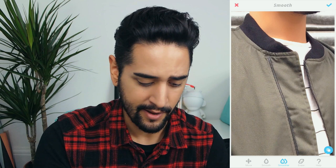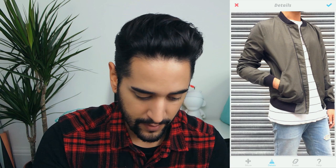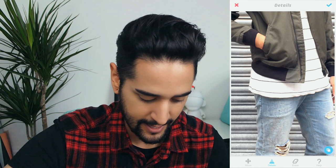Then you could do things like details. If I want, I don't know, the texture in the jeans to pop out a bit more, I'll grab that detail tool and rub it over. And then you can see all the textures really coming out there.